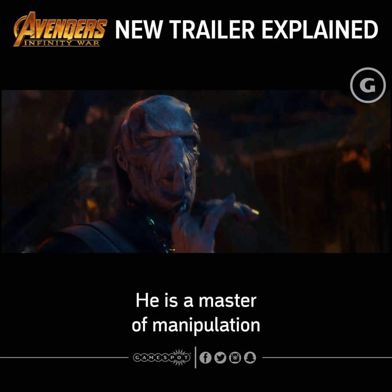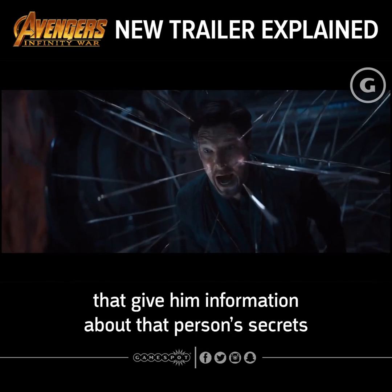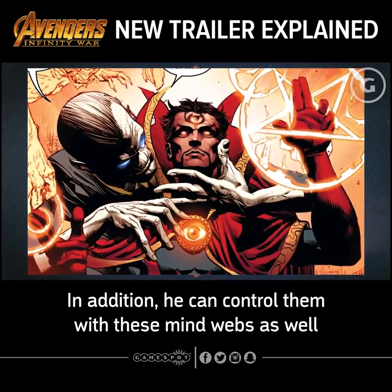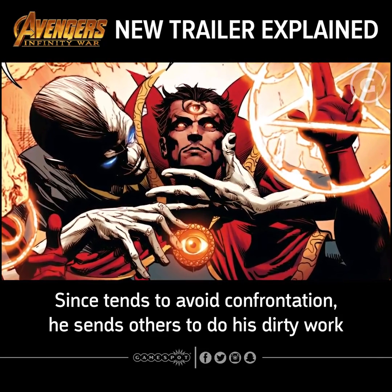He is a master of manipulation and can affect people's minds with webs that give him information about that person's secrets. In addition, he can control them with these mind webs as well. Since he tends to avoid confrontation, he sends others to do his dirty work.